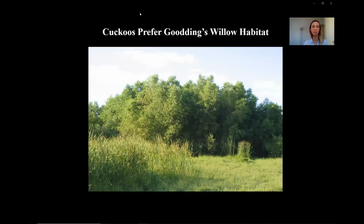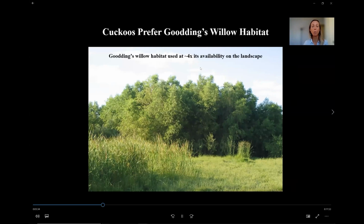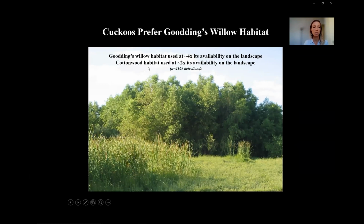Additionally, we have found that cuckoos on the Rio Grande exhibit a preference for Gooding's willow habitat over cottonwood habitat. I find this really fascinating. We have done an analysis of cuckoo habitat occupancy versus availability. And we found that Gooding's willow habitat is used at about 4 times its availability on the landscape. So in other words, only about 12% of the total habitat available on the landscape has a Gooding's willow component, but about 48% of cuckoos use that habitat. So cottonwood habitat is also important, and it's used at about twice its availability on the landscape, but not nearly at the same level that Gooding's willow is.